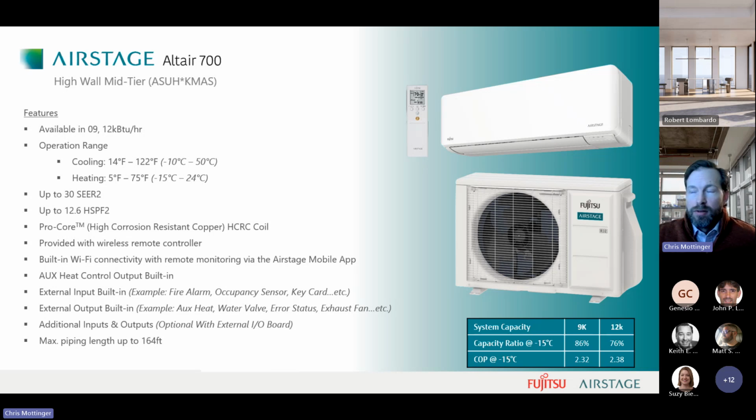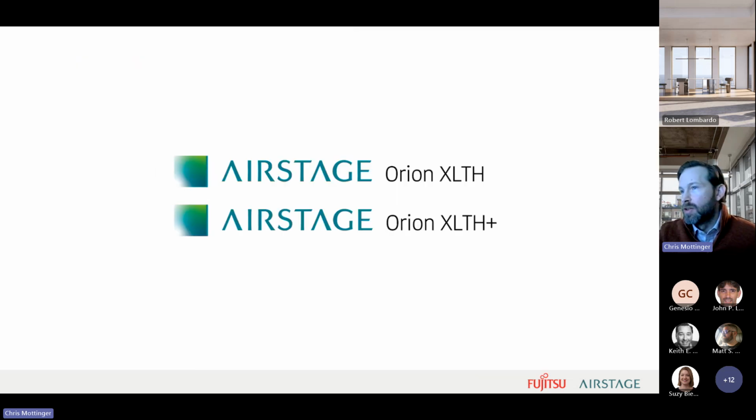Your Altair 700 product. This is that mid-tier 9 and 12K that apply for a lot of rebates out there. This goes down to heating operation in 5 degrees, cooling operation down to 14, includes our ProCore copper coil. This is where you see the Wi-Fi being built in from the factory. This includes our auxiliary heat control outputs, all of the outputs we talked about with the standard tier. Really, this is just a slightly more efficient mid-tier product, which should meet rebates inside of your territory, give you a little bit more efficiency, and allow you to operate when you need to on that side.